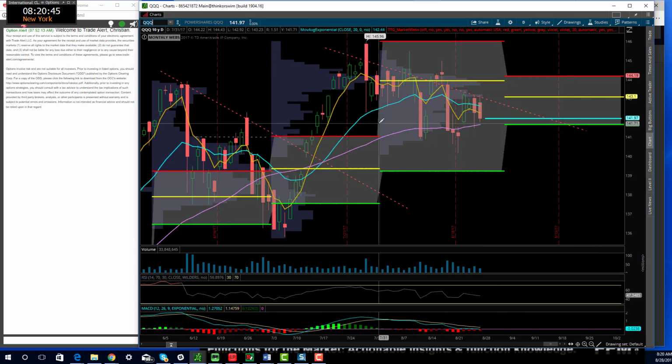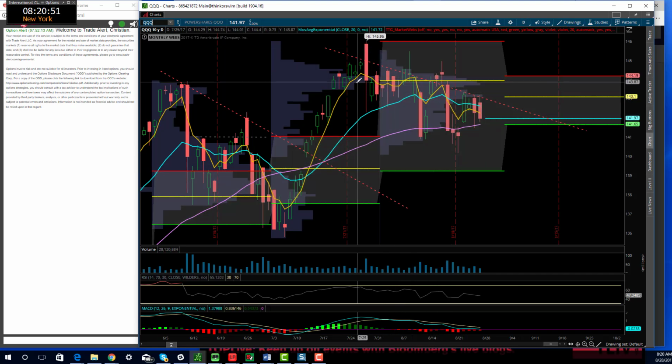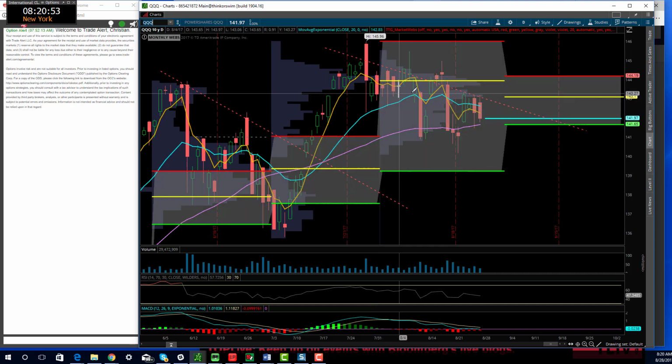So the Qs are kind of the same thing for all of August. This is the daily time frame, and this is the monthly value area. We've been inside the monthly value area all month. We really haven't moved at all. We started the month at 143.94. We're down to basically 142, and just like S&P, we are stuck between some short-term moving averages.